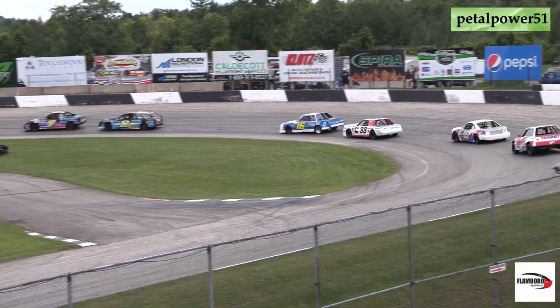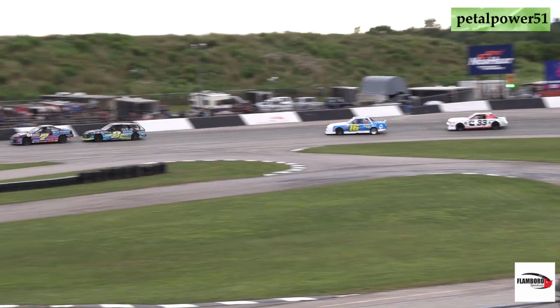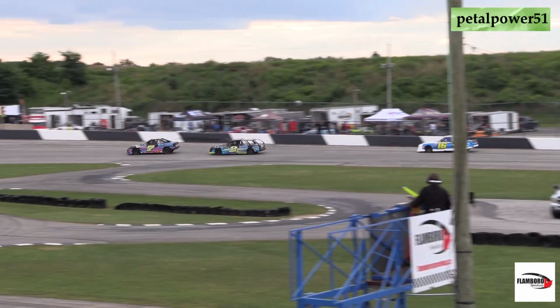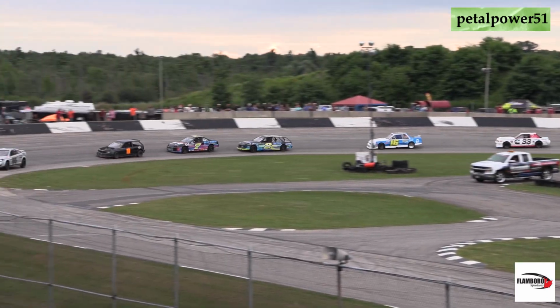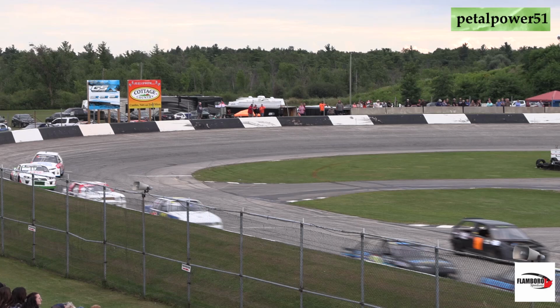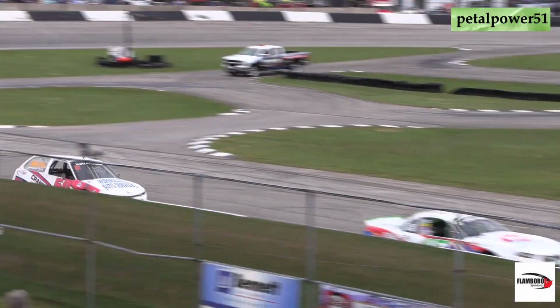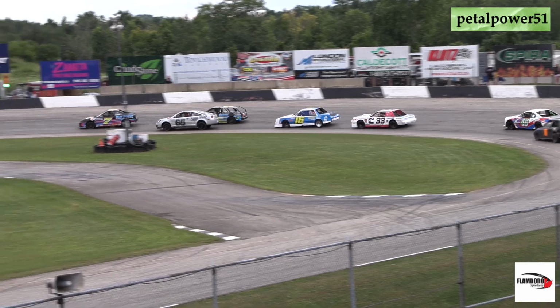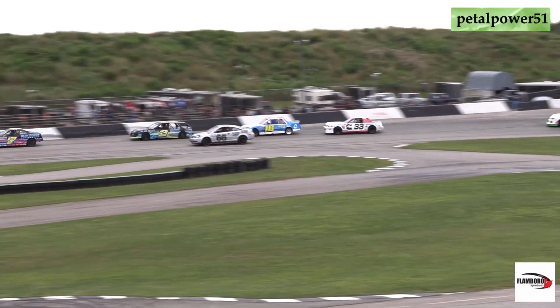Matt Young out front. Second will be the 2 of Bobby Mercer. Third, the 16 of Mike Thomson. Fourth, the 33 of Mike Gilmour. Fifth, the 45 of Kaitlyn Wallace. Sixth, the 59 of Tyler Lewis. In seventh will be the 94 of Mark Grieve. Eighth, the 28 of Chris Lawrence. Ninth, the 65 of Nicky King. And 10th, the 31 of Riley Mercer.